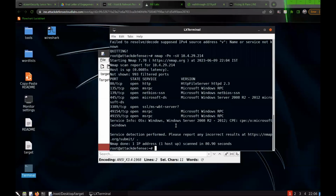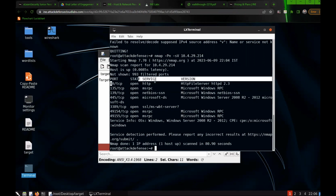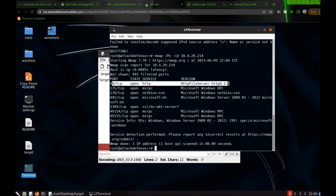So here you can see I get service versions, which is very important. So the whole methodology of penetration testing is to see what targets are out there, what vulnerabilities do those targets have, and the way of finding that out is by finding out which services are available. Like here, HTTP, they're using an HTTPD 2.3 file server. I think this one's Rejetto, right?